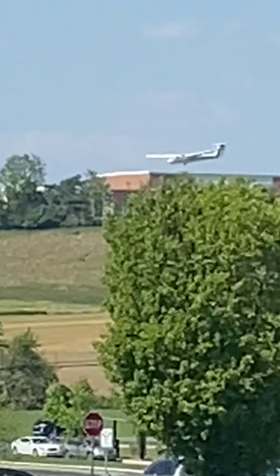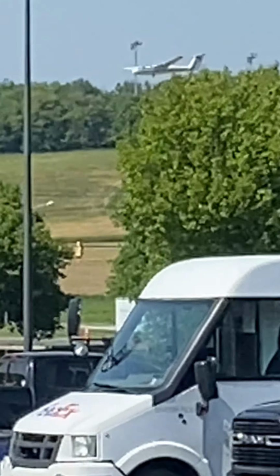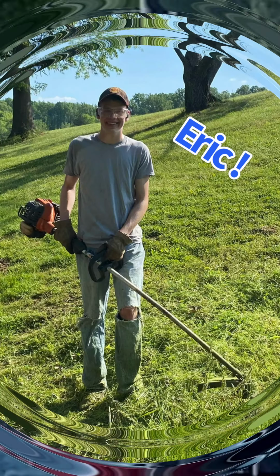To get this landing wrong, I tell you what, pretty much committed here. No sound. Where did he go? Oh, there he is. Touchdown. Wait for it. There he is.